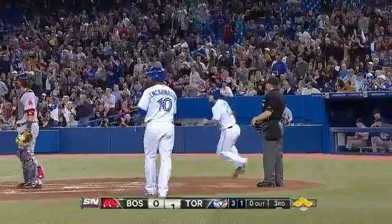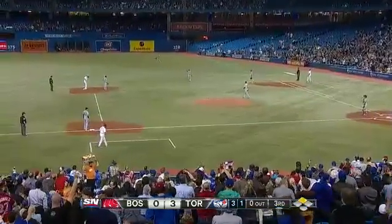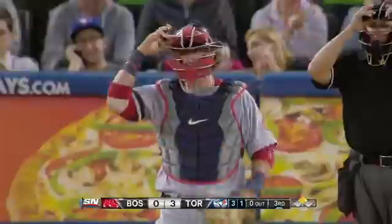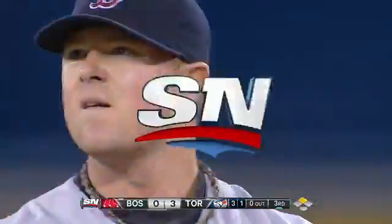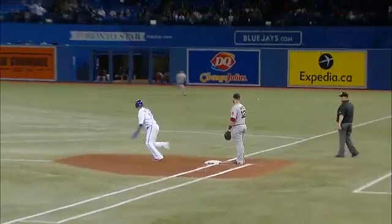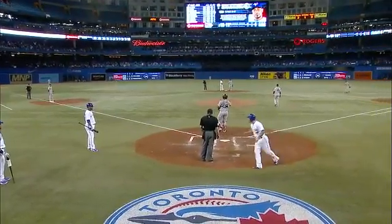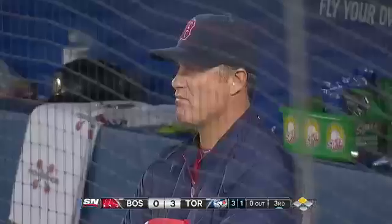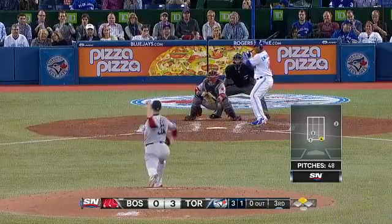Snap throw to first into right field. Lawrie's coming in to score. Davis is right behind him, and there'll be no throw. Saltalamacchia took a shot at picking off Bautista at first, and it leads to 2 Blue Jays runs. Right now, the Blue Jays will take runs however they can get them. Second error of the season charged to Saltalamacchia, and the Blue Jays scored 2 runs. How about that? The Blue Jays get a break against the team that's playing as good as anybody.